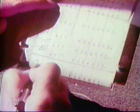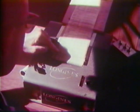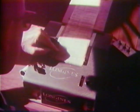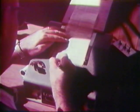White, 42259. Blue, 44. Yellow, 4229. White, yellow.